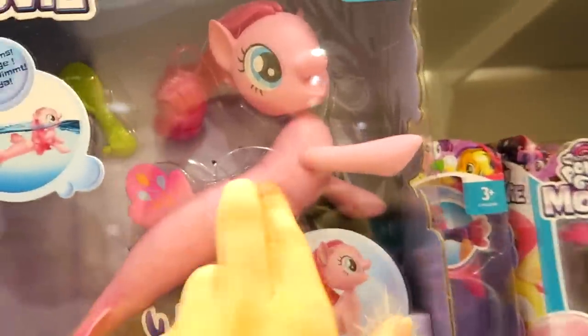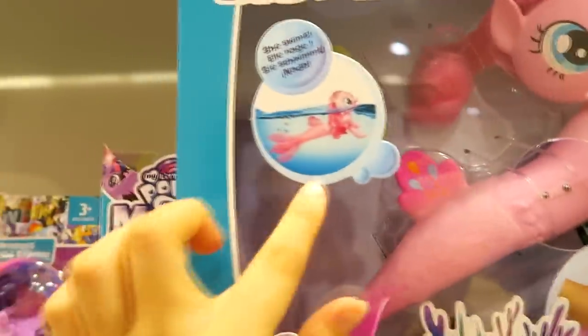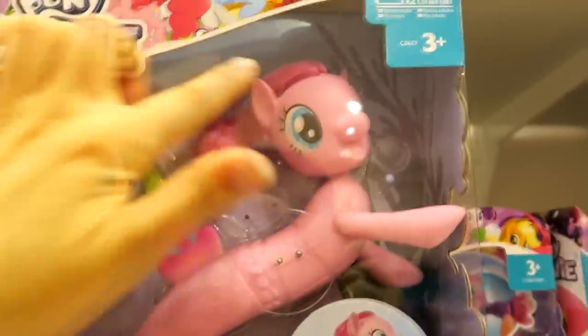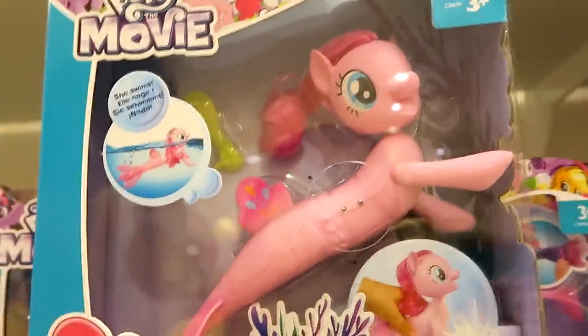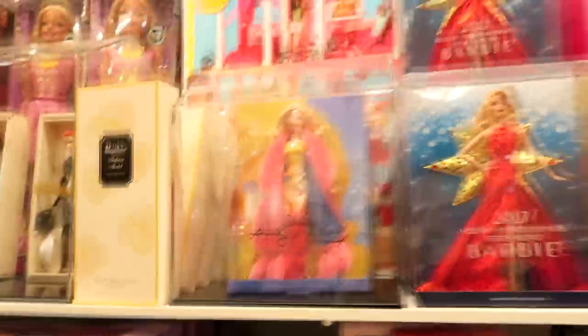Have this. Oh, she lights up. That's kind of cool. She swims in the water, so she's waterproof, and you can put her in the bath, maybe like a bath toy, or in a pool. Maybe not a pool because it might ruin her hair with the chlorine, but you could if you wanted to. And she can swim along with her mermaid tail, which is kind of cool, and she lights up.